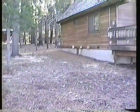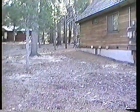Of course, property owners still need to make every effort to protect their individual homes from a potential fire. California state law requires that flammable vegetation be cleared from around structures for a minimum of 30 feet.